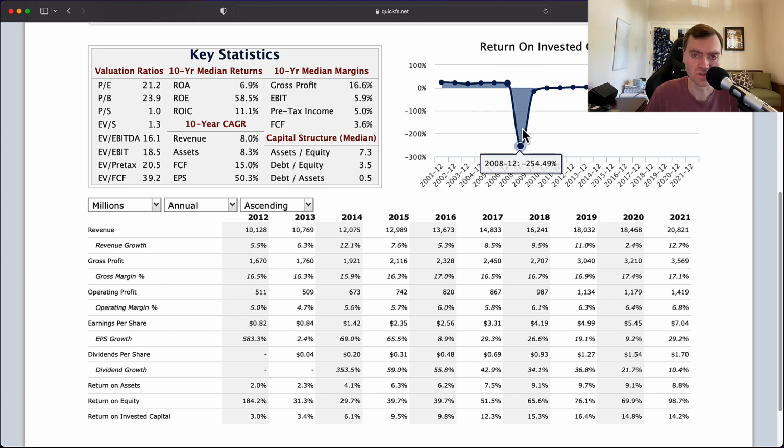Now, what we're seeing here is they basically lost a lot of money in the 2008 recession. They still lost money in 2009 during the recession, and they barely recovered to basically break even, but losing money in 2010. So that's somewhat forgivable. We just need to understand with this business that they are going to be unprofitable in major recessions, but profitable during normal times.